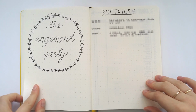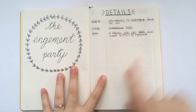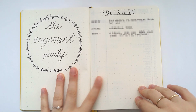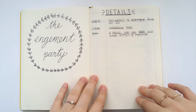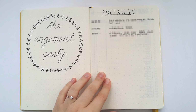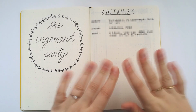Okay, this next section is for the engagement party. So I'm just blurring this out because it's got specific details and stuff. So sorry, but you're not invited. I mean, I like you and everything probably, but you can't come. Unless you're one of the people who are actually coming to the engagement party, although we haven't announced it yet and we haven't sent invites. So never mind. I'm just going to stop talking and continue.